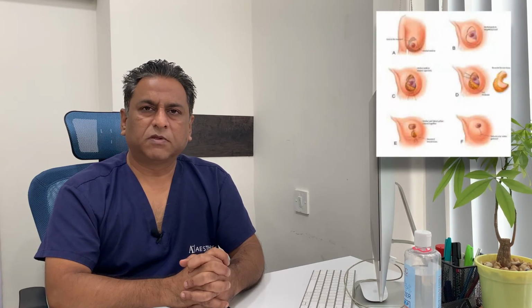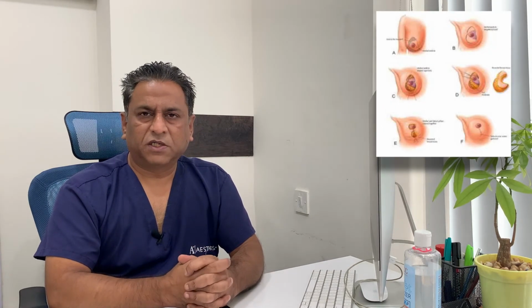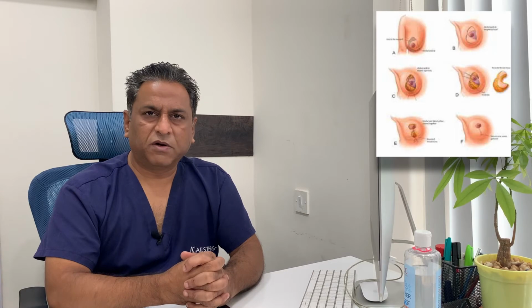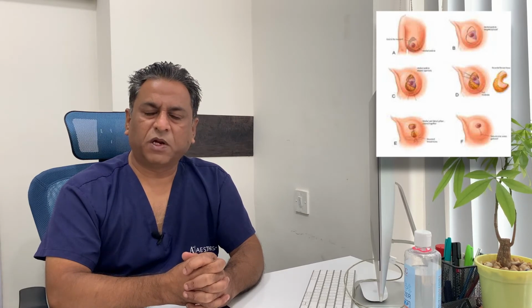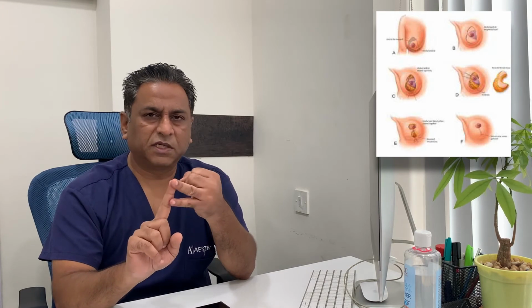Another important thing which people tend to ask and you need to know is about the scars. So are there scars after a breast reduction? Yes, sadly there are scars after breast reduction. So that is one of the major drawbacks of the procedure, if you may call it, because you have to reduce the gland and you have to reduce the skin.